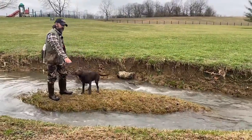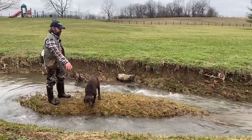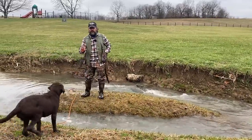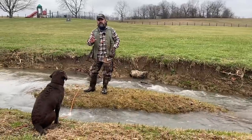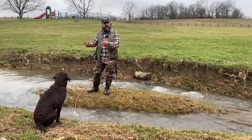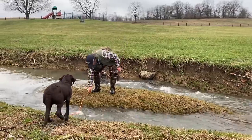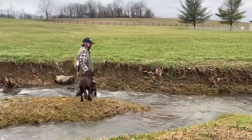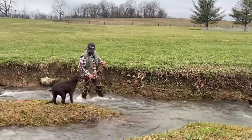Good. Now you can really see what I'm talking about with this current right here, and she's being smart to jump over it, but I want her to understand that sometimes she might get herself in a position where she can't jump over or out of the current. So that's why I'm going to use my leash to try to encourage her to come over here and learn to deal with this.